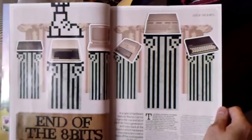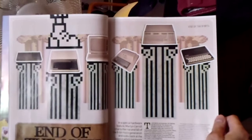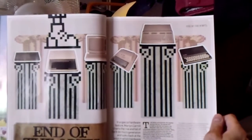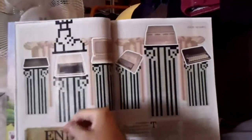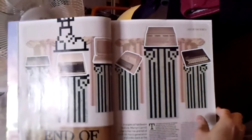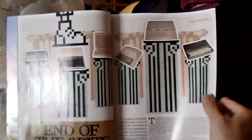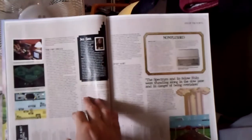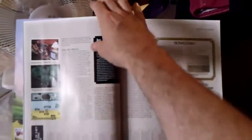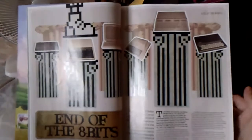So yeah, I just wanted to give a shout out and do this one-time video on the magazine, Retro Gamer. You definitely want to check it out. It's amazing quality content, and well worth checking out. But this particular article, as I said, really caught my attention. It made it well worth the cost of the magazine itself.